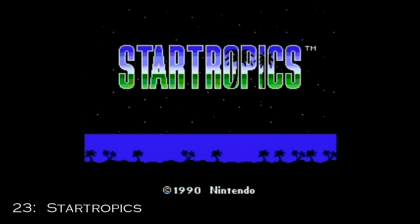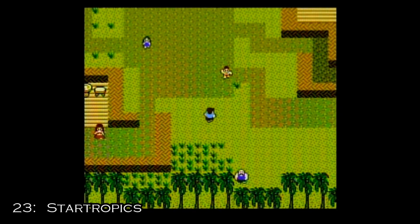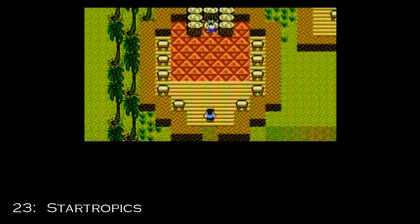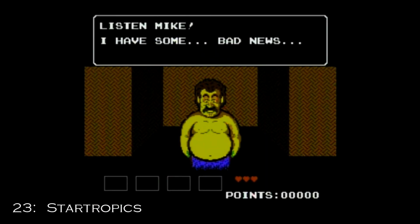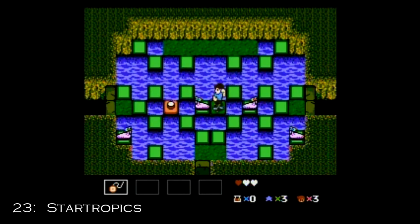Number 23 is Star Tropics. This is one of my favorite RPGs that was ever made. Even over Zelda, I prefer this game. In this, he plays a character named Mike Jones who is on a journey to search for his missing uncle. A lot of different elements in this game. The graphics are great, and the music is just awesome. You need to give this one a try.